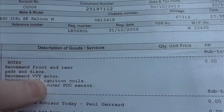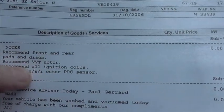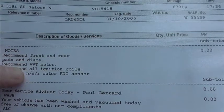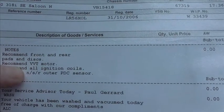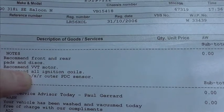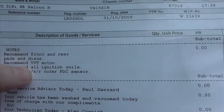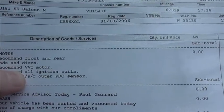At the minute, it's not really affecting performance or anything like that, but the code is still there. It is a common fault with these vehicles. This vehicle that we're in here is on 69,000 miles. You might be lucky, you might get 100,000 before it needs to be changed, or you might be unlucky and you might only get 40,000 before it needs to be changed, at which point I would imagine it will still be under warranty.